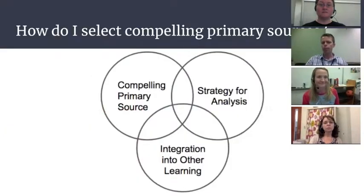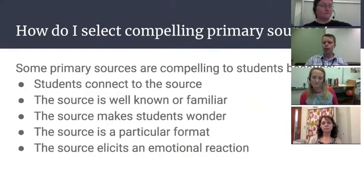When I'm thinking about putting all these pieces together, I actually kind of have three areas that I'm thinking of. This idea of compelling primary sources, and I'll talk a little bit more about that in a minute. A strategy for analysis, and I mentioned that earlier, we're going to talk a little bit more about that, and the idea of it integrating into other learning, that we don't analyze primary sources in a silo, that all of this connects to other learning. So let me dive into this for just a couple of minutes.